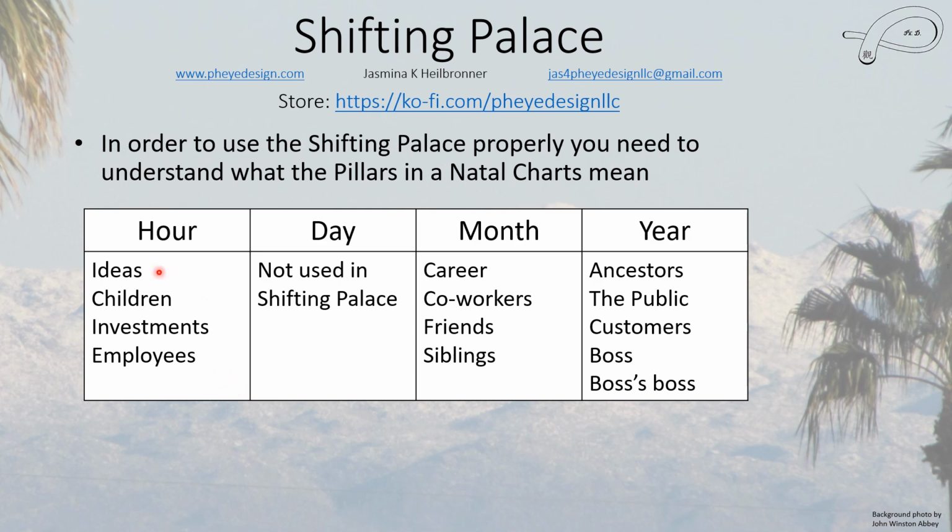And then the hour has to do with your ideas, your children, your investments, and if you are a business owner, your employees. And even if you're in a career, this could mean the people who work under you, that is, the people you're responsible for, if you're in a manager or similar position.